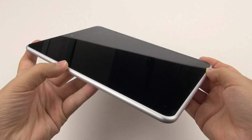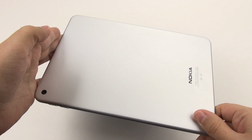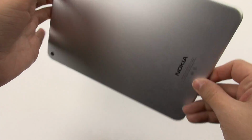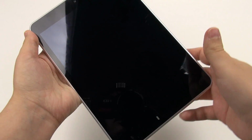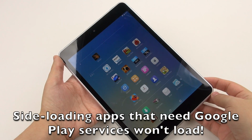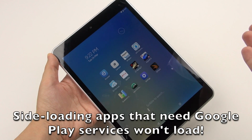So as soon as the international model is released, I'm sure I will be figuring out how to get the Google Play Store on this, or at least root it so I can put the Google Play Store on it. But for right now, I just have the Amazon store, and that has been more than enough. And just as a heads up, if you decide to sideload the Google Play Store or Google Play services, it still doesn't work.